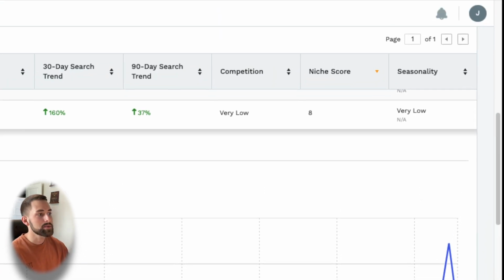Moving back up, as we'd expect after looking at the search volume down below, the 30-day and 90-day search volume trends are at 160 and 37%. Jungle Scout is saying competition is very low, a niche score of 8 out of 10, and very low seasonality. All great indicators of what we want to be taking a look at.